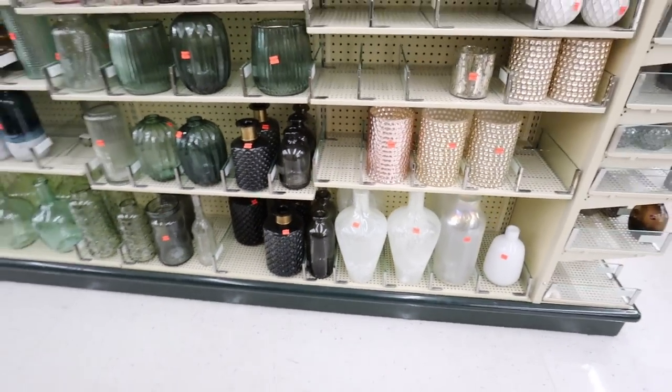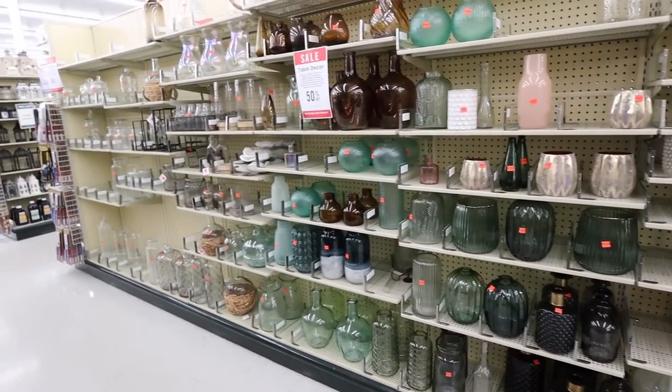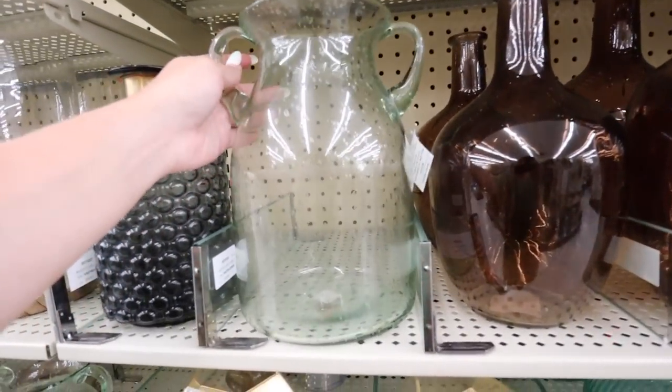They have stuff that's every color and every style. You can definitely see all the stickers in this aisle. I feel like they really pop. The clearance is really spread out across the entire store. So when you're coming to shop this clearance, and I would say sooner rather than later, plan to be here for a while if you want to really see everything that's on clearance.